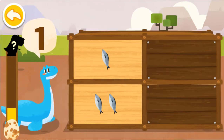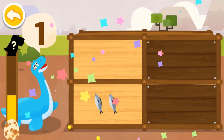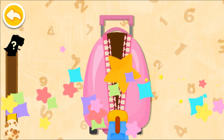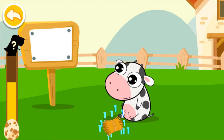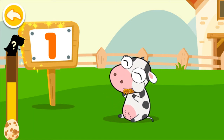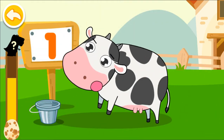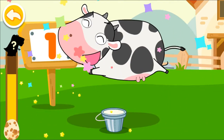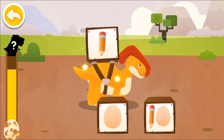How many food items does the dinosaur want? One. The cat is hungry. Let's feed it. Which image most resembles the number 1, shape of a pencil, thin and long?